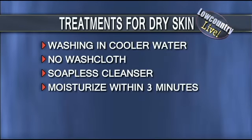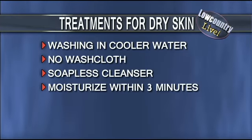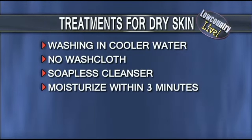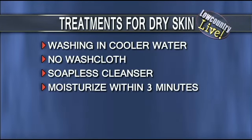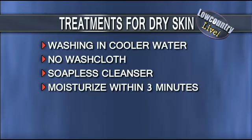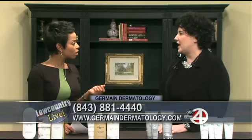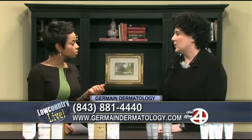Right, so some things that you can do, and I tell all my patients this, is you need to wash in cool water, so no hot water in the shower. No hot water in the shower? Not hot. But not cool. You don't have to be cold, but it has to be lukewarm to cool. Okay. No washcloth, no loofah, no scrunchie, just your fingers, and soapless cleanser, and then most importantly, moisturize within 3 minutes. I tell all my patients to put oil on first and then moisturize afterwards, and it kind of locks the moisture in. Otherwise, you lose a lot of moisture when you shower.